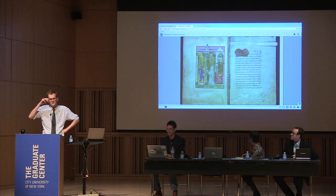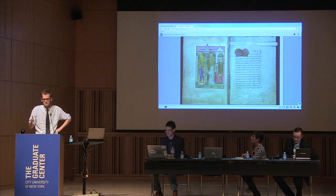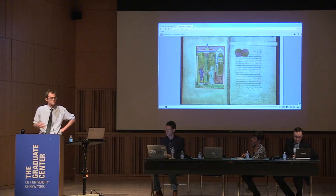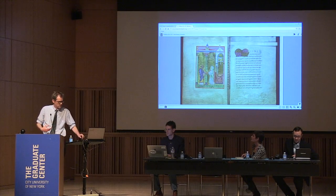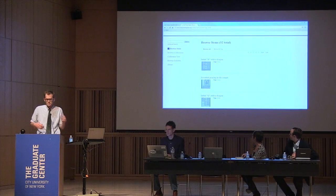Of course, any interface that you provide for your manuscripts or for your special collections is value loaded. It's going to be good at some things and bad at others. So this is really good if you want to get a sense of the book and reading through the book. It's not very good if you want to do an iconographic search on it. So the other thing that Porter did was to provide, using Amico, an iconographic searchable catalog of all our data.